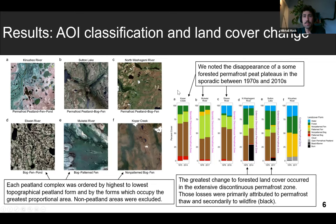But where we did notice changes between each of these AOIs, we saw some disappearance of some smaller forested peat plateaus in the sporadic discontinuous permafrost zone. And then, interestingly, in the discontinuous permafrost zone, we did see clear losses of thawing permafrost peatlands, but we also saw some pretty substantial forest fire or wildfire burn areas as well. But for the most part, most of the forest related changes appeared to be more permafrost thaw related than forest fire related.